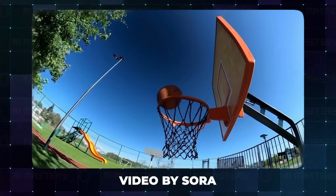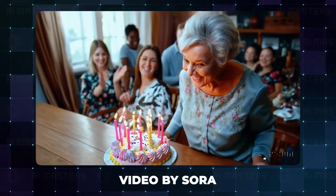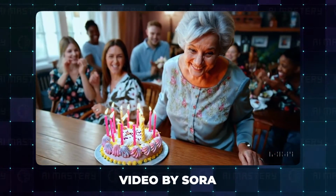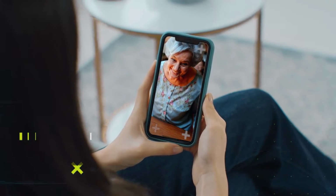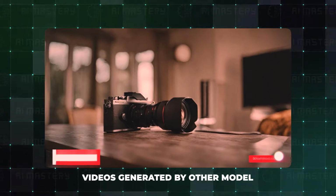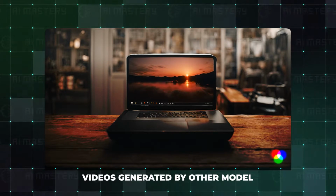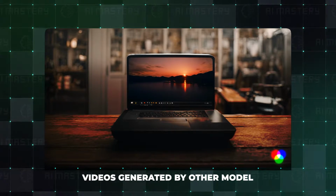Moreover, SORA's generated videos boast an impressive level of visual fidelity, characterized by crisp object textures and true-to-life colors. This emphasis on detail results in higher overall video quality, elevating the viewer's engagement and enjoyment. In contrast, videos generated by other models often fall short in this regard, appearing blurry with boring details and muted colors that fail to captivate audiences effectively.